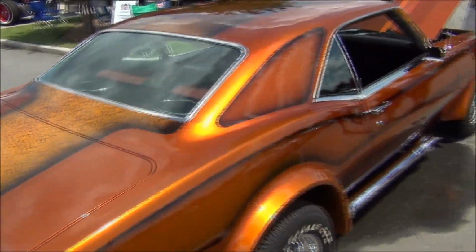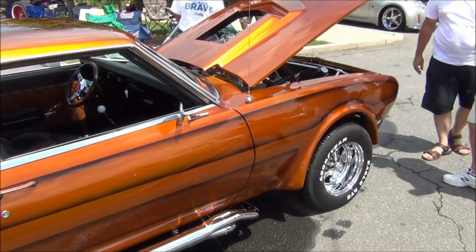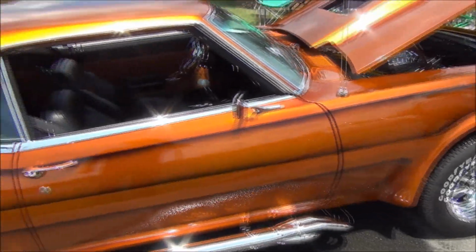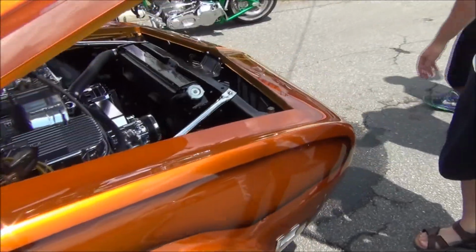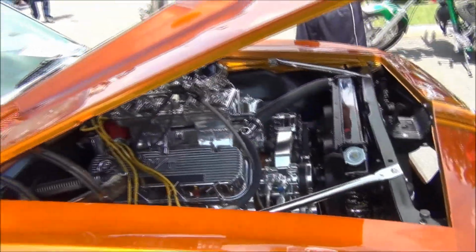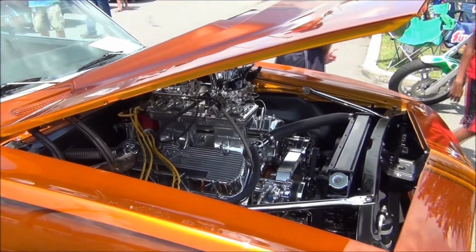Okay. Step over here with me, sir. We're going to look at this motor. I'm looking at a polished tunnel ram with 2.4s. You went with the Edelbrock. Does that perform pretty good for you? Yes, it does. I found this on eBay, and it was set up especially for this engine. So all they had to do was bolt it on, and it was ready to go.